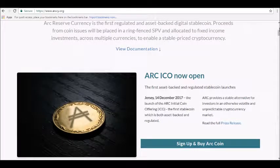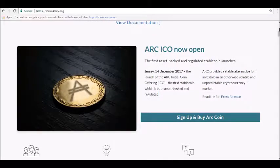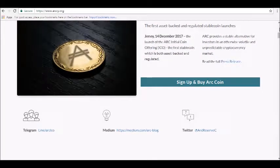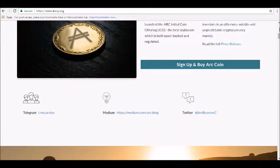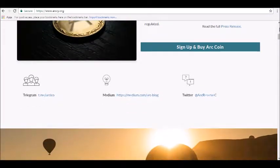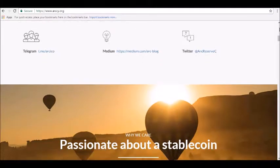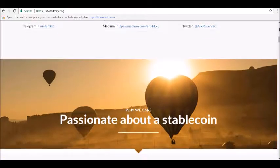What is ARK Reserve Currency? ARK Reserve Currency is being touted online as the world's first regulated and asset-backed digital stablecoin. According to the company's website, all proceeds obtained through the sale of this currency will be utilized in creating a ring-fenced SPV so that funds can be allocated to fixed income investments across multiple currencies. This will be done in order to create a new currency that has a stable structure as well as good long-term value.